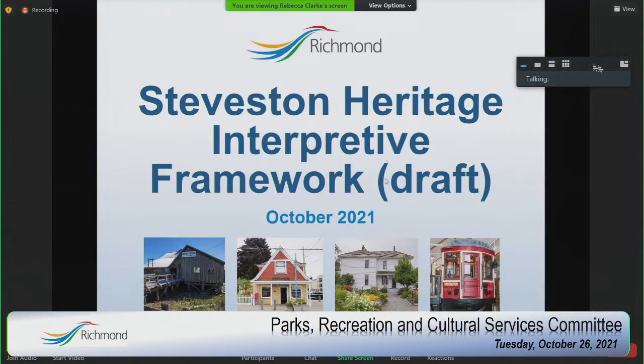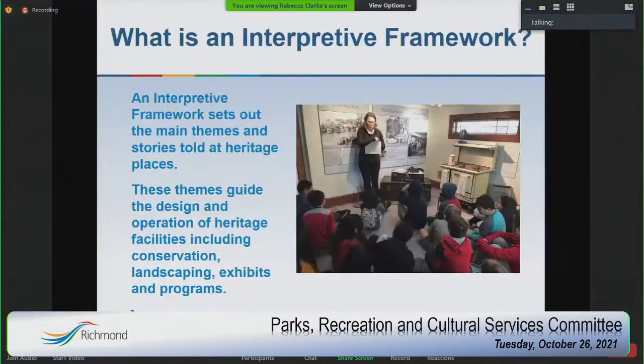I'd just like to introduce the draft Steveston Heritage Interpretive Framework to give you an overview of what we're presenting, and you'll find a more detailed version included as an attachment in your report. So first of all, what is an interpretive framework? It sets out the main themes and stories that are told at heritage places. These themes guide the design and operation of our heritage facilities, including everything from conservation to landscaping, exhibits, and programs. The idea here wasn't to reinvent the wheel and create a very different perspective on what we're doing in heritage, but really to set forth some guidelines in terms of how we're prioritizing all of the work we've got to accomplish and all the opportunities that come our way.